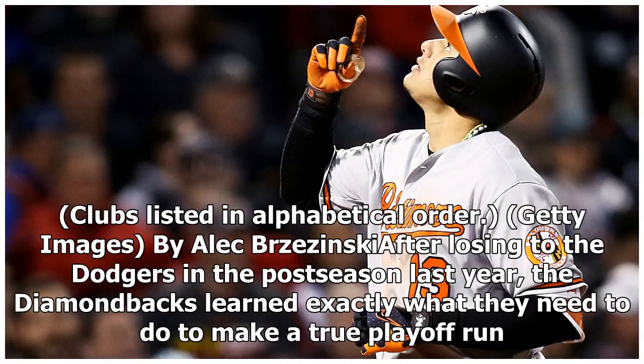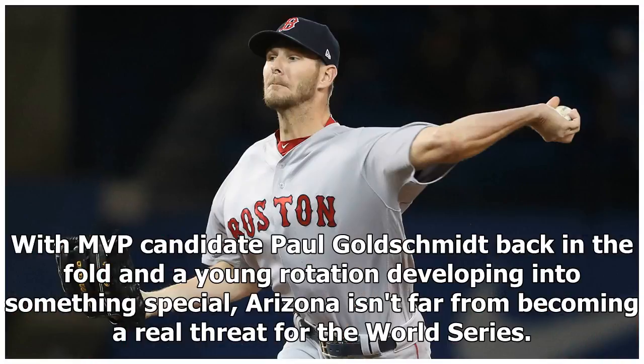Getty Images by Alec Brzezinski. After losing to the Dodgers in the postseason last year, the Diamondbacks learned exactly what they need to do to make a true playoff run. With MVP candidate Paul Goldschmidt back in the fold and a young rotation developing into something special, Arizona isn't far from becoming a real threat for the World Series.